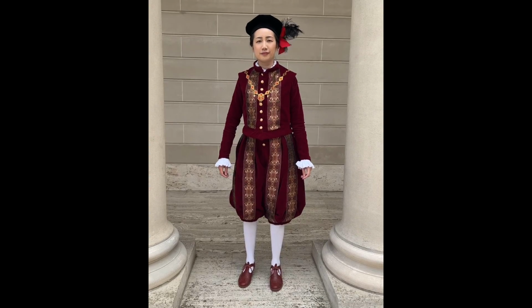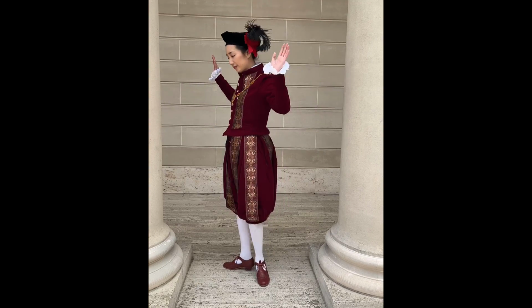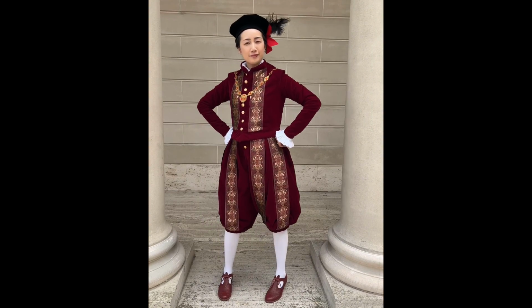I had fun dressing as a Tudor gentleman and pretending to woo the ladies. We decided my name is Rupert the Rake. I will definitely wear this costume again.